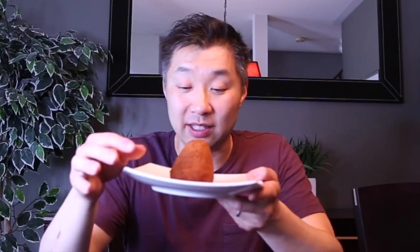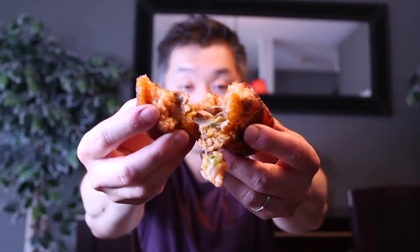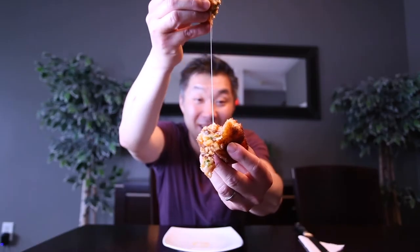So here we have the arancini. Check that out. Look at it, it's nice and golden from the breading. You can feel it's still nice and warm. Again, I just popped it into the toaster oven, warmed it right back up. Look at that gooey cheese. Now for those of you who are not familiar with arancini, it's basically a rice and cheese ball with a little bit of minced meat in there. They even have some peas.